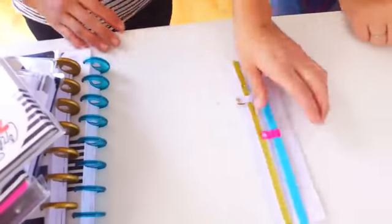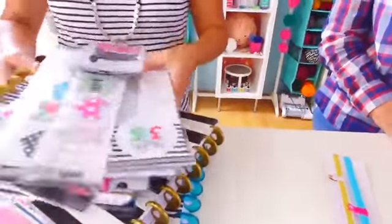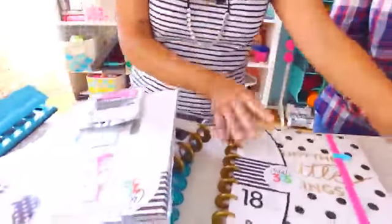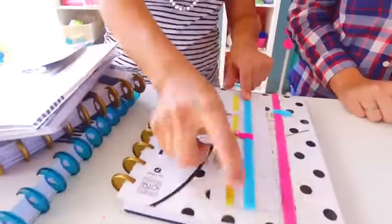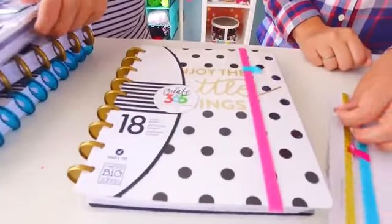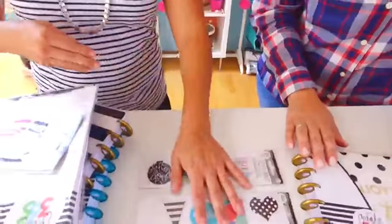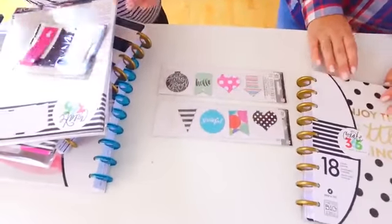And then these are the bands that Megan told you guys about earlier. I have one on here. So this is the set that comes with the pink, blue, and gold. And here are some of those magnetic clips, and some more. So many to choose from.